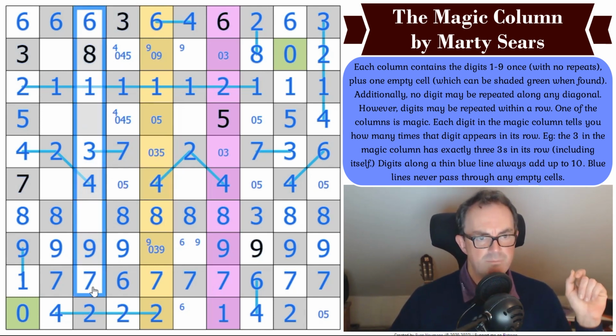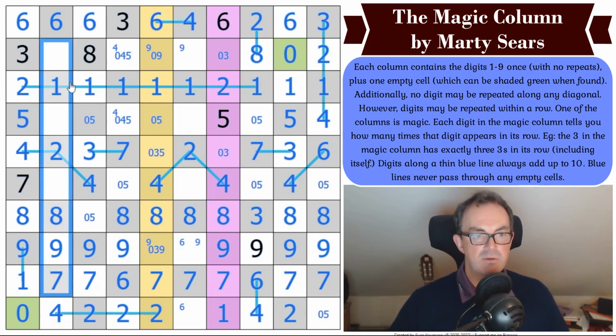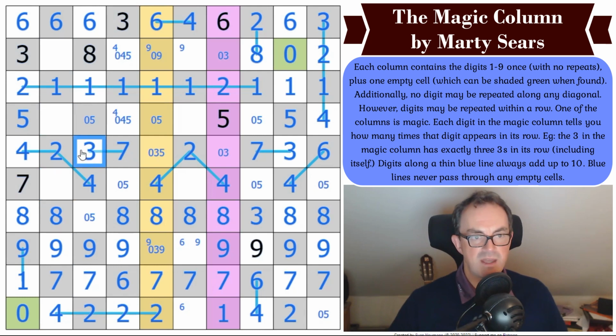What about this column? 0 and 5 again. What a surprise. This is a 0, 5 pencil mark. This column, don't tell me. No, hang on. There's something else going on in this one. We need 3. Where does 3 go in this column? Can't go in those cells because of that 3 and the diagonal rule. So that becomes a 3.